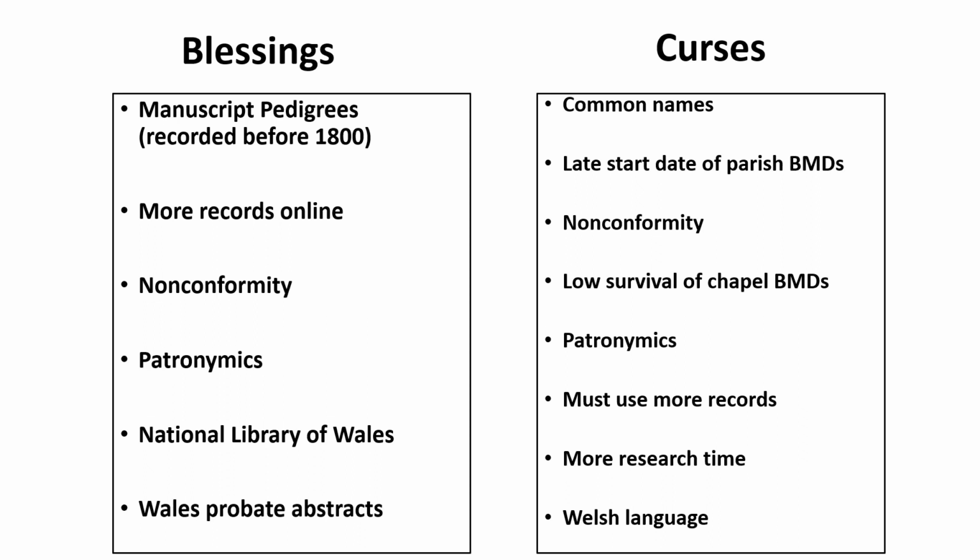The Welsh probate abstracts, I'll show you an example of that. And if you're working with probate records, there's a lot of value you can get from those, but the probate abstracts actually open that up a lot more. No other country that I'm aware of has more than just a tiny bit of probate records that have been abstracted in their collections. England has a few, but they're scattered, but it's virtually all done for Wales before 1858.